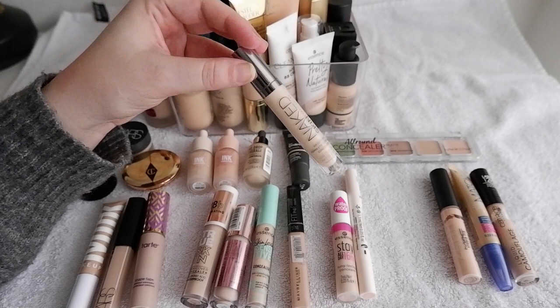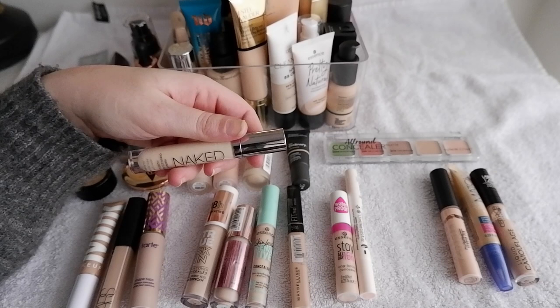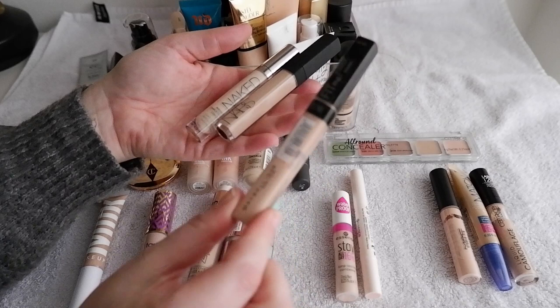Because here's the thing, what I tend to do, if I love a product, like if I love a concealer or a foundation, and I use it up completely, I tend to buy it again, if I can, or a similar product by the same brand. So I've done that with this. And I've done that with this, and I've done that with this.